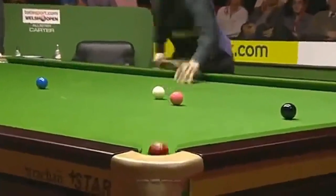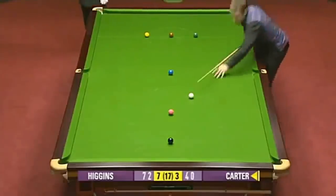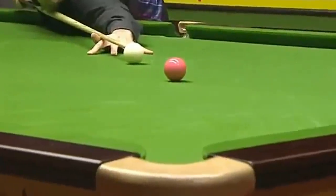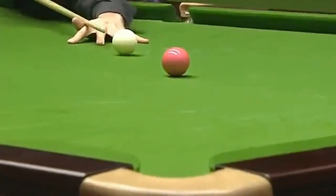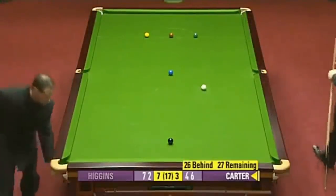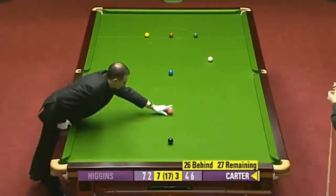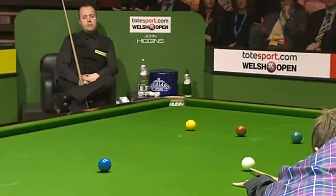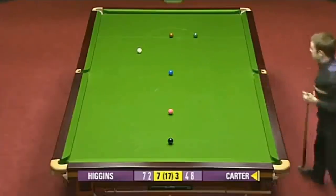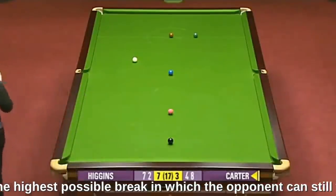He checked the arithmetic very carefully. Can take the pink. All the colours are on their spots. Should be straightforward.